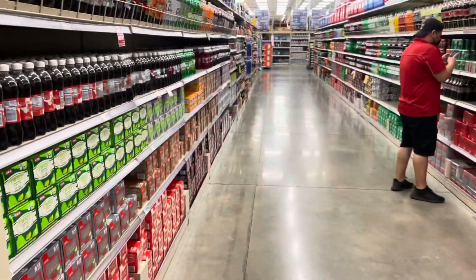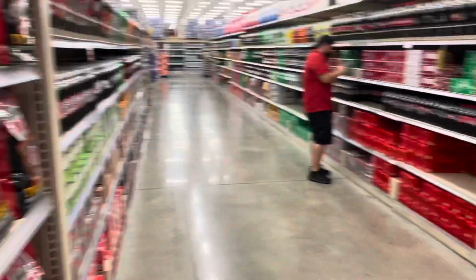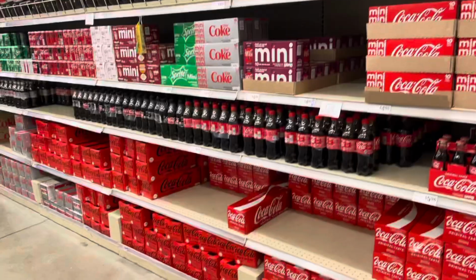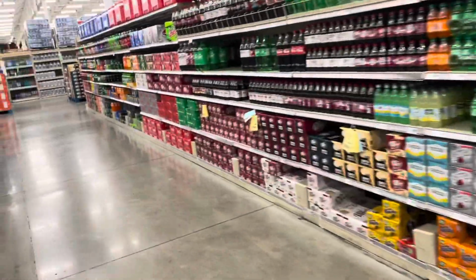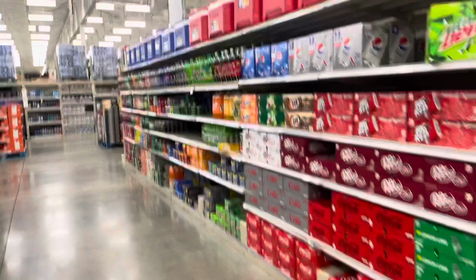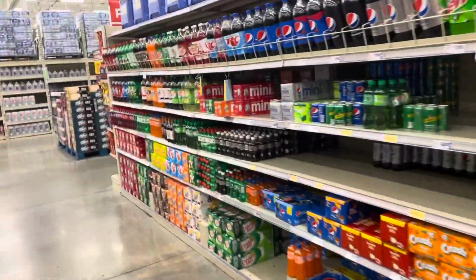So, you guys, there's gotta be something you're supposed to avoid. This aisle right here, with all this stuff, just avoid it. You don't want that in a survival situation. That's not what you need to survive on. You want to survive on things that are going to keep you going. This stuff does exactly the opposite.